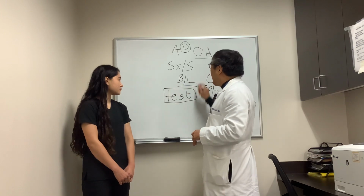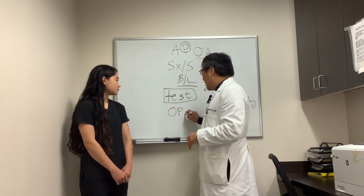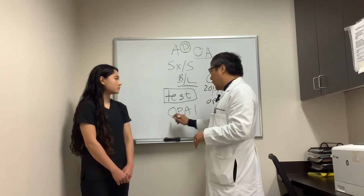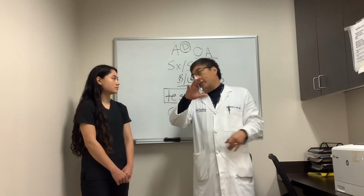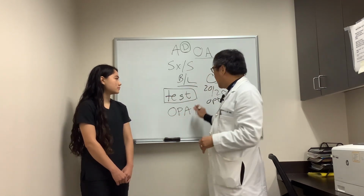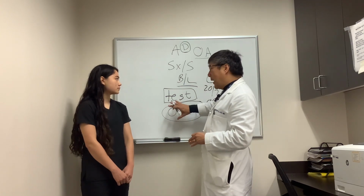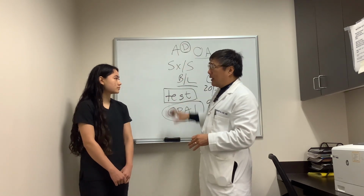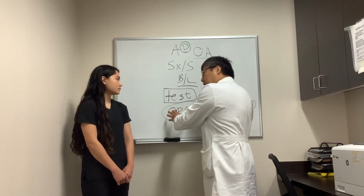But the test to define the genetic disorder is a gene test, and we can test that gene, and the most common is called OPA1, the optic atrophy 1 gene. There are different numbers, however, OPA1, OPA3, a whole host of numbers, but really this is the number 1. There's an analogous one that is mitochondrial rather than autosomal dominant. That one's called Leber hereditary optic neuropathy, but really this is the gene we're looking for.